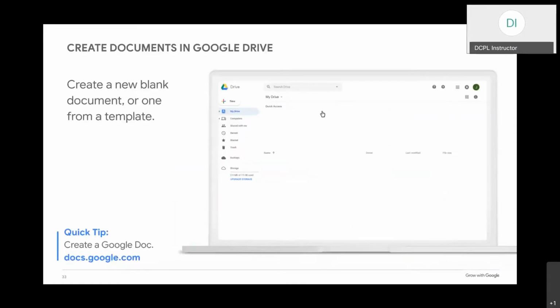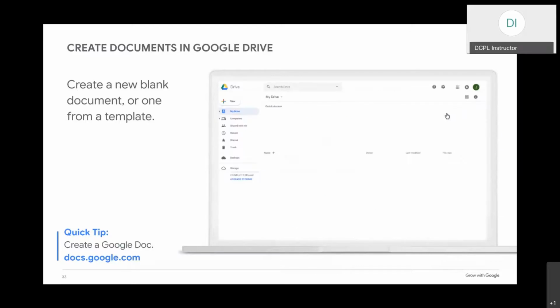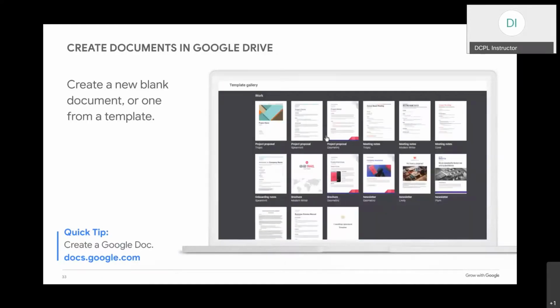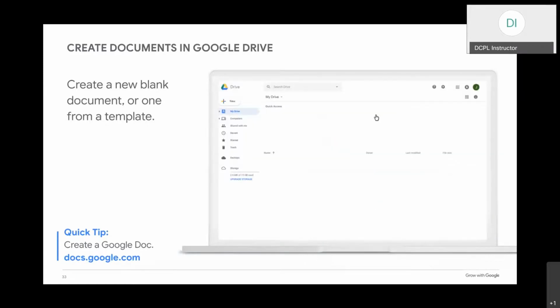So now let's talk about how to create a document in Google Drive. If you look at the screenshot, it's kind of showing you briefly how you can go over and do that. You'll simply create a new blank document or one from a template by clicking on new and then selecting the type of file you want, which could be a Google document, sheets, or slides. Google Documents is the same as Microsoft Word. Sheets is the same as Excel. And then slides, of course, is their version of PowerPoint.